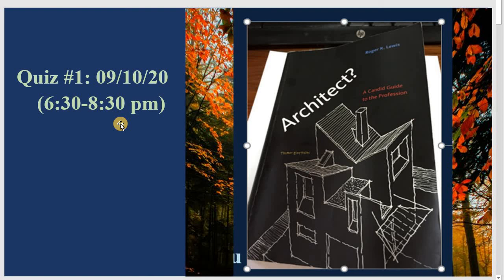Okay, I will share with you. A few students already emailed me the coloring. It's so beautiful. I will share it with you next time.